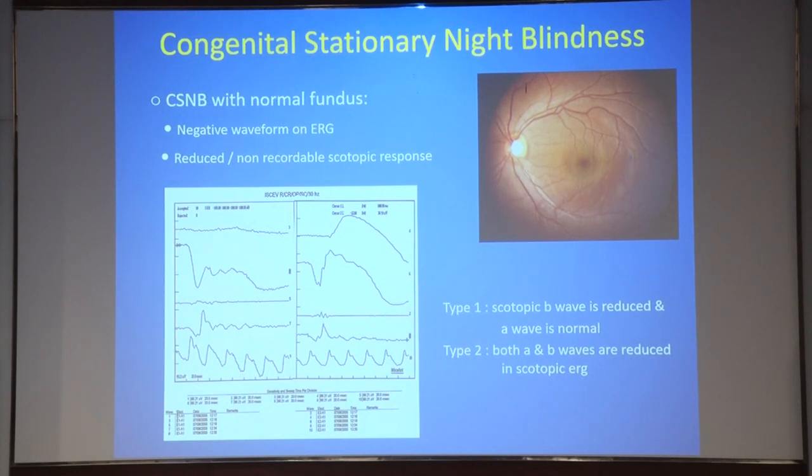It's only on ERG that you can detect the characteristic negative waveform, where the B wave is absent and the A wave is normal, which gives it that negative appearance. In the type 2, both A and B waves are reduced in the scotopic ERG.